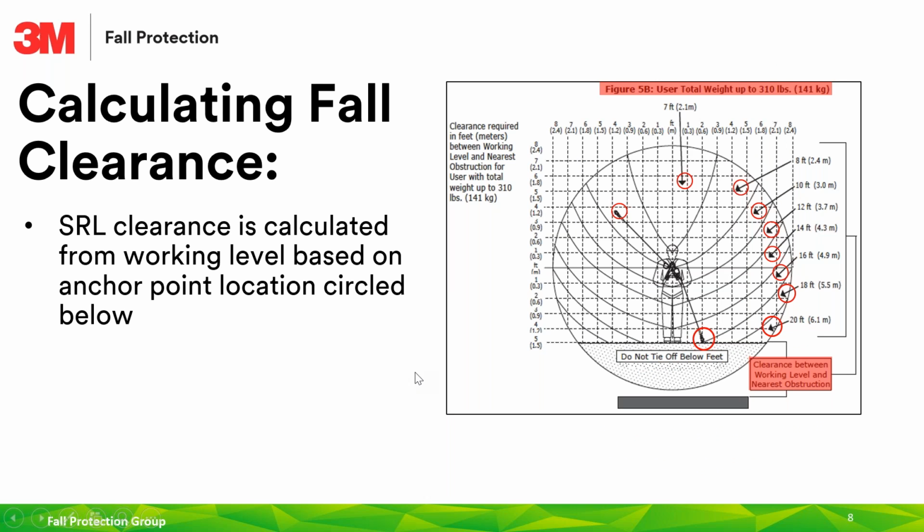Now, with an SRL, clearance is calculated from working level based on anchor point locations circled below. So this is a graph taken from one of our user manuals. And you will find a graph like this in any of our self-retracting lifeline leading edge user manuals. It actually makes things a lot easier. I was very happy when I first started seeing these because less math for the end user to do. This has been done in the lab with testing, and basically helps you determine what your fall clearance will be.